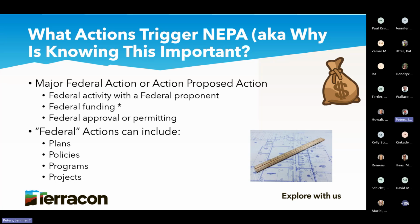And typically, again, it goes back to the dollars. So just always think of that: money changing hands, you're on federal property, or you're having to get a permit, you're going to have to comply with NEPA. If you are an agency and you're having to modify your plan, you're doing a cultural resources management plan, or you're doing a master plan, NEPA would also apply. But typically the bigger triggers are dollars and permits.